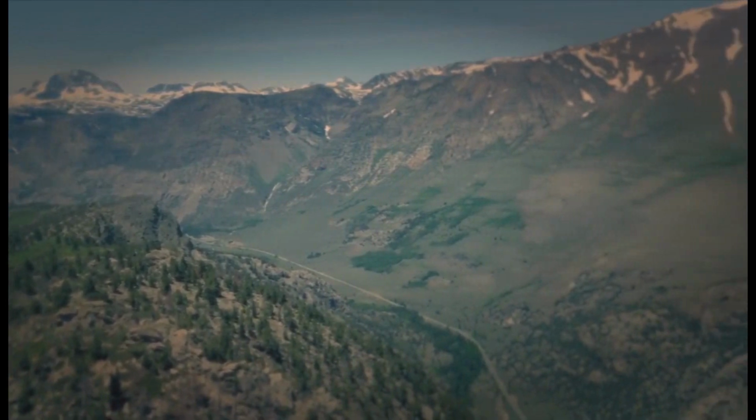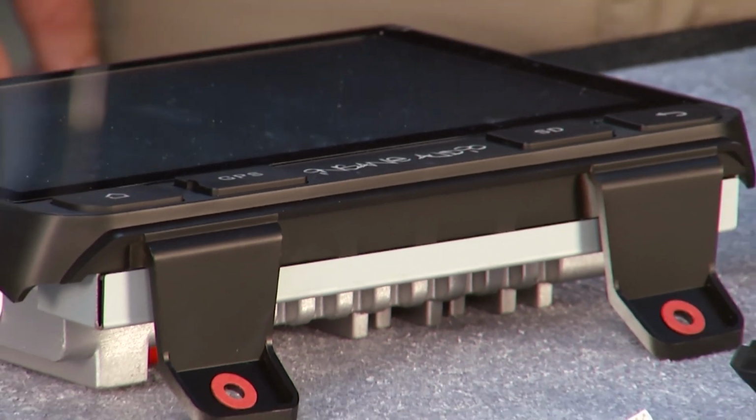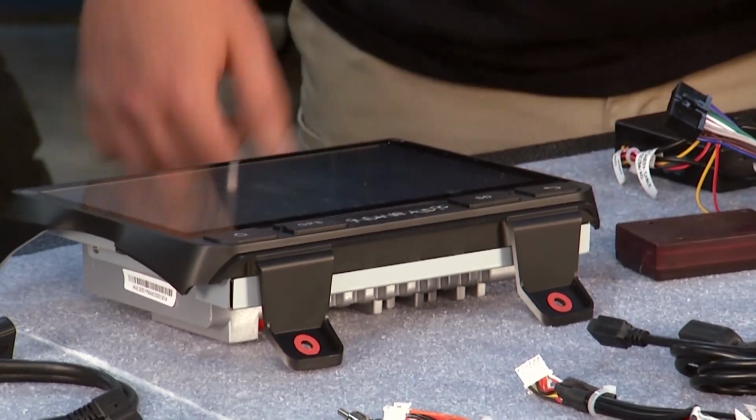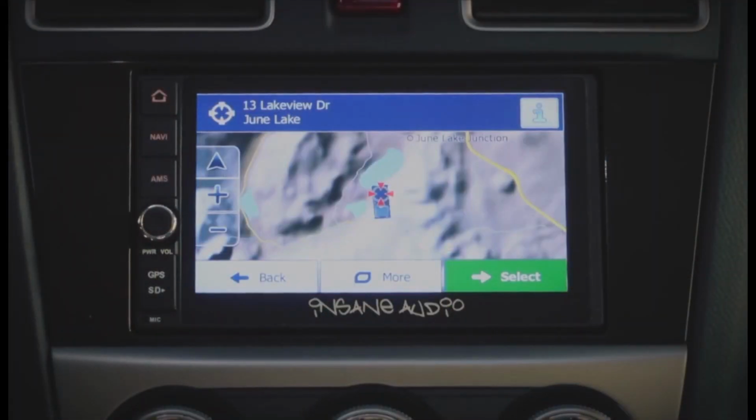And some other things that make it appealing for the off-road market, its durability. Tell me how tough this thing is. It is waterproof. Not water resistant? No, correct, it's waterproof. Okay. It is shockproof and dustproof as well. And the off-road maps are what make it really popular with the Jeep folks as well.